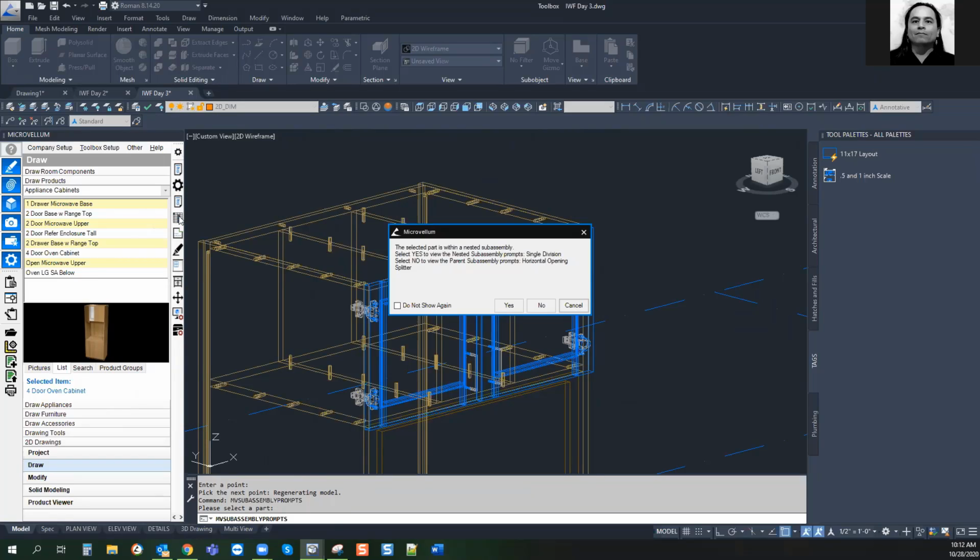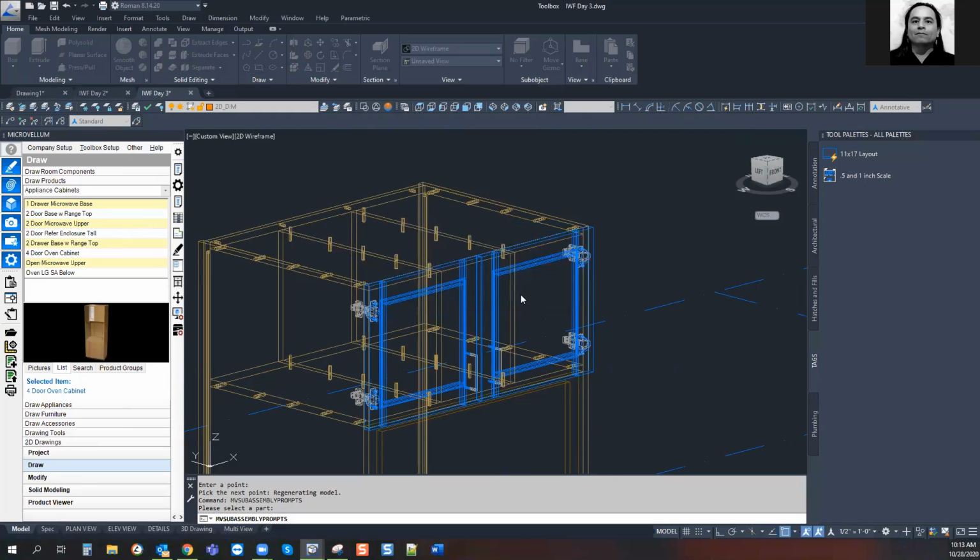I have a tool command set up on the tool strip here. Whenever I select a part inside of my subassembly, it asks me, do you want to modify this individual part, or do you want to make modifications to the entire subassembly? It says, select yes to view the nested subassembly prompts, the single part. Select no to view the parent subassembly, the entire subassembly. So I'm going to say no, because I want the entire one.